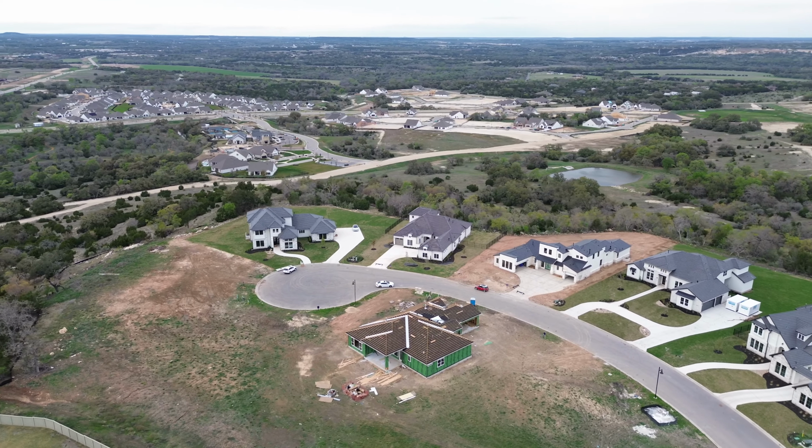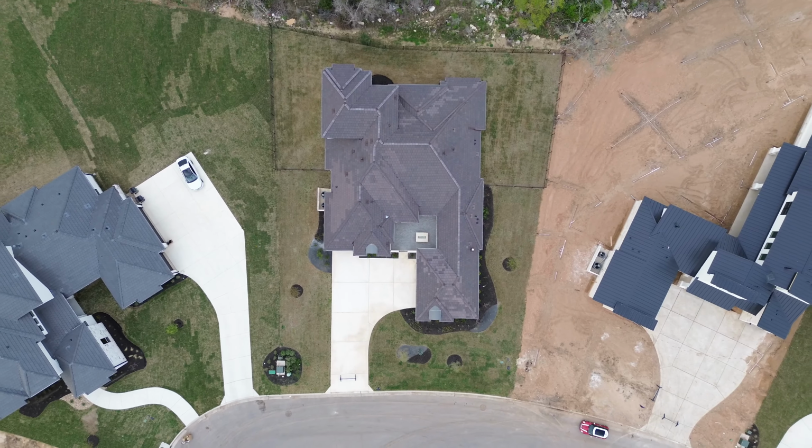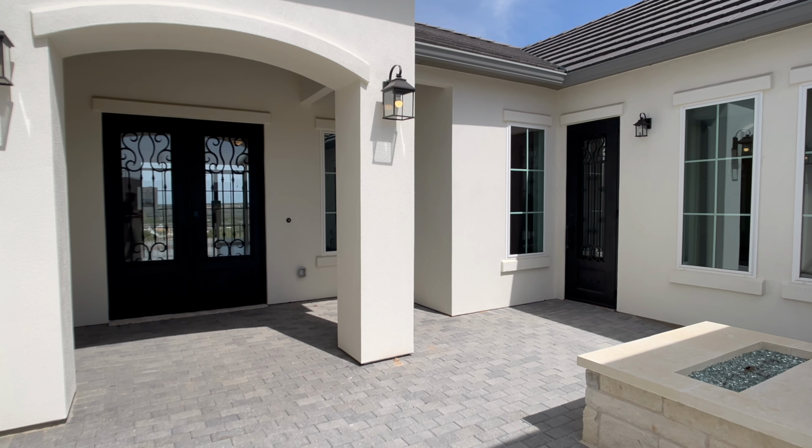Beautiful views where Liberty Hill and Georgetown, Texas come together. Let's go take a look.